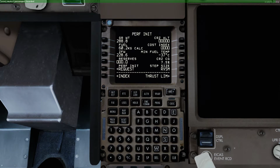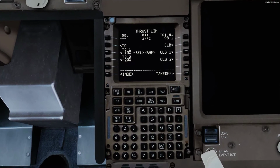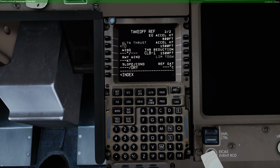The fuel's already in, and our final reserve, which is 3.2, like so. Our starting cruise is at 320. Obviously there'll be step climbs within the flight, and the cost index can go in at 85. Thrust limits: there is actually a D-rate of 1 out of Dubai, assumed outside temperature of 34 degrees. Gives us an N1 of 97.2%, along with a CG of 26, along with flaps 5. And that gives us our V-speeds, and hopefully those V-speeds don't change once we get the winds set up.